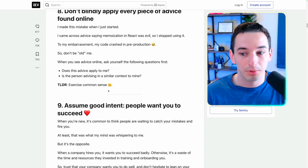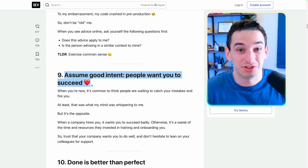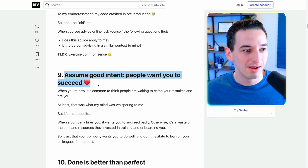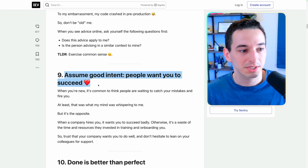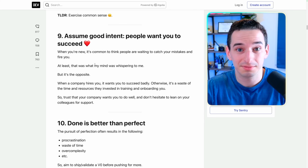Next, we have assume good intent. People want you to succeed. Yeah, I would generally agree with this. I think most people in general just want everybody to succeed. I haven't really come across anyone in my career who felt like they were trying to sabotage me or something like that. And I think the opposite thinking sometimes comes from this idea that everybody's main priority is themselves, which I think is mostly actually true.